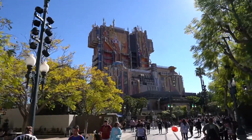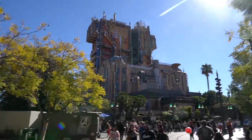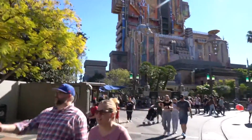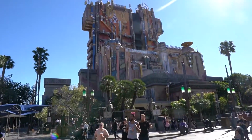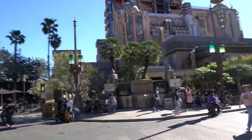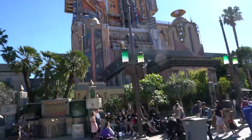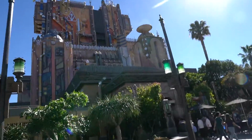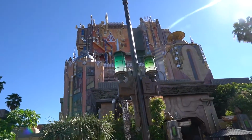Here entering Avengers Campus is the Guardians of the Galaxy Mission Breakout. In 2004, Twilight Zone Tower of Terror opened. It was a worse version than the one in Florida because it did not have the horizontal movement seen at the beginning of that version, but with the opening of Avengers Campus in 2021, we got all of Avengers Campus, but this ride actually opened in the 2017, 2018 era. So quite a few years earlier. It was mainly backed by Imagineer Joe Rohde. His work is incredible, especially on stuff like Pandora and the rest of Animal Kingdom.